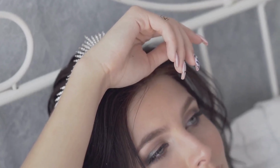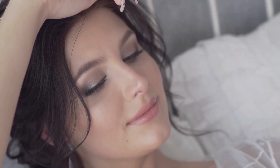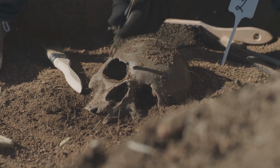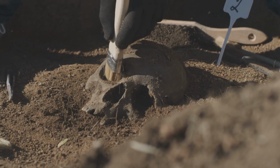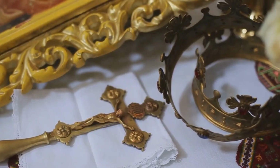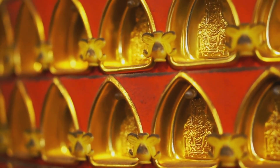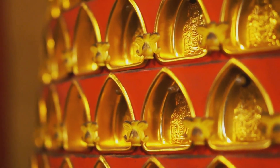Each of these impulses feeds the others. A more sophisticated crown refines the sensory and psychological effects on its wearer. That heightened presence strengthens social influence. The recognition of that influence motivates still more elaborate construction. Over generations, this cycle of enhancement, display, and innovation becomes a cultural constant: rulership, craft, and consciousness evolving together around a single locus, the crown.